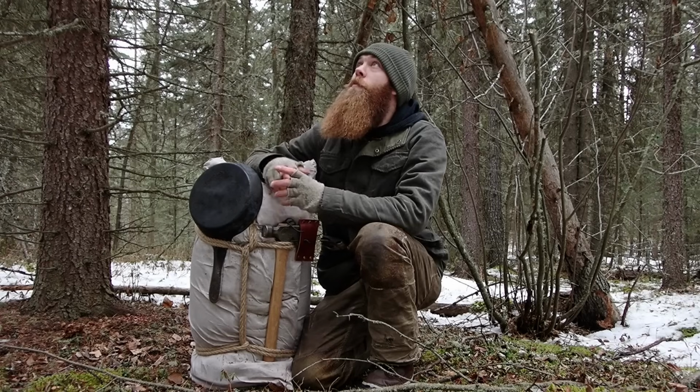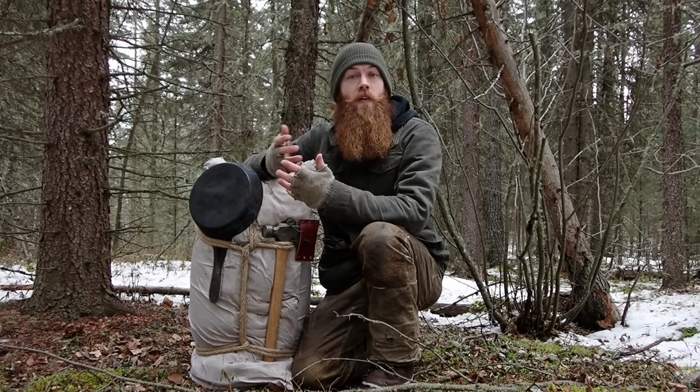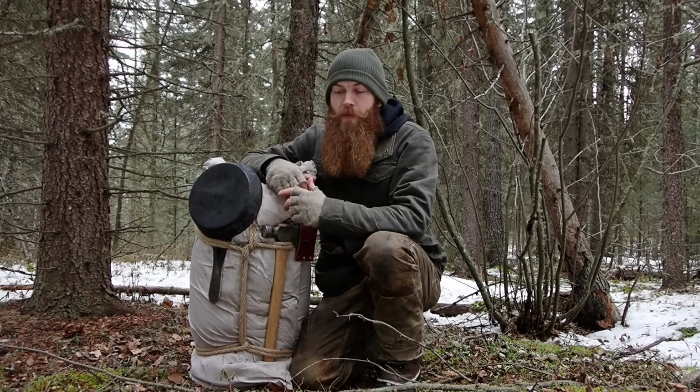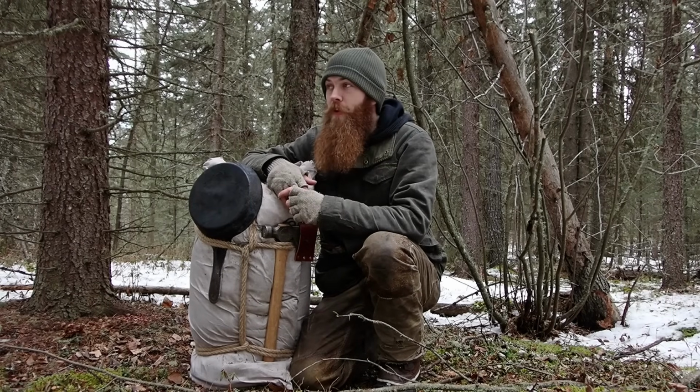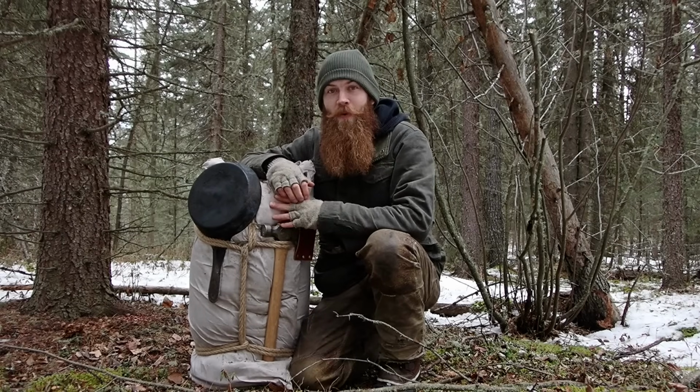The trees surrounding me are all relatively small. There's nothing too large, and they're all living. There's no dead standing trees, so I don't think that they pose much of a risk to falling on me throughout this trip. I do have a couple of dead trees behind me that are leaning over, but I'll just get them out of the way, use them for firewood, and this spot should be the perfect place to lay out my bedroll.